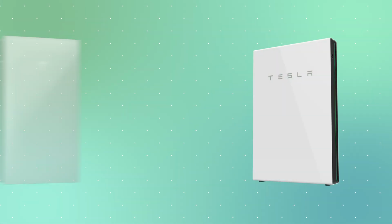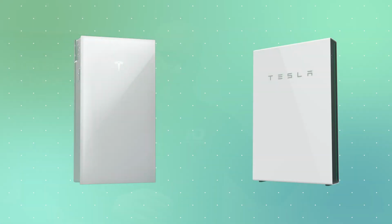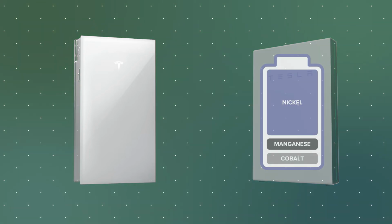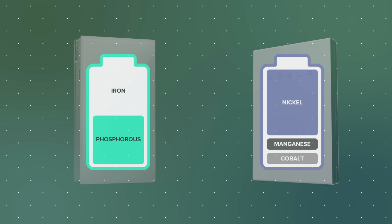Let's start with the main difference between the Powerwall 2 and the Powerwall 3. They both have a 13.5 kilowatt-hour battery, so nothing's really changed there between the two models. But what has changed is the battery cell technology. The Powerwall 2 was what's called a nickel manganese cobalt battery, and the Powerwall 3 is a lithium iron phosphate battery. Now, the big difference between the two is the fact that lithium is much more readily available and it's much cheaper to source, which is bringing the cost of a Powerwall 3 down.